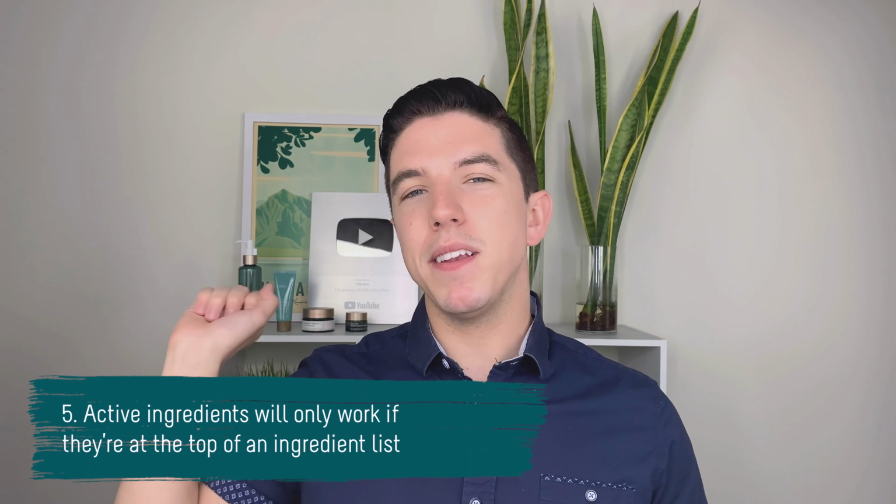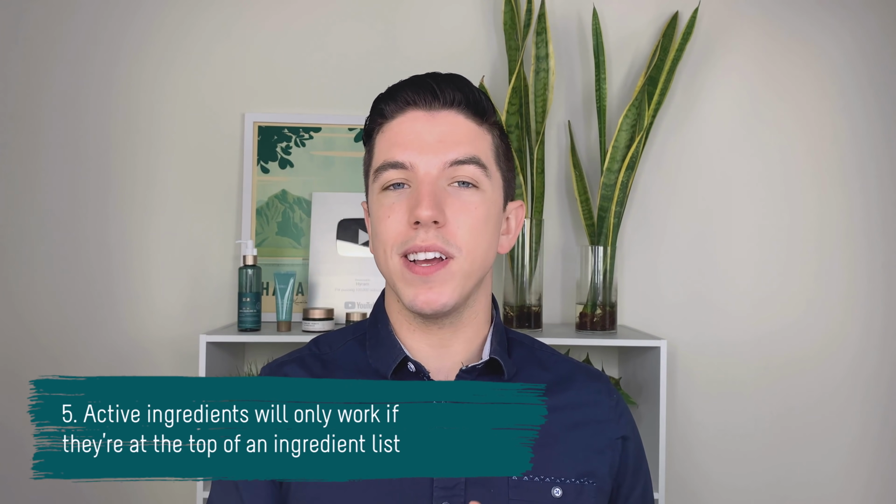And myth number 5, active ingredients will only work if they're at the top of an ingredient list. Yet again, this is false, and I've seen this conversation happen so many times where someone is looking for a salicylic acid based product and they're looking through the ingredient list and they're like, oh, salicylic acid is at the very bottom. Of course I'm not going to want to use this. It's not at the top of the ingredient list, therefore this product's bad.